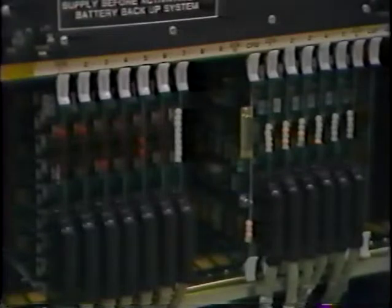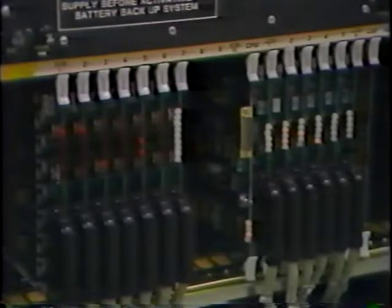Diagnostic test programs performed remotely on the KSU by trained Datapoint service representatives quickly locate any defective element in the system. By opening a telephone line directly to Datapoint's National Service Center, system reliability is ensured by prompt maintenance action, thus eliminating extensive system downtime.